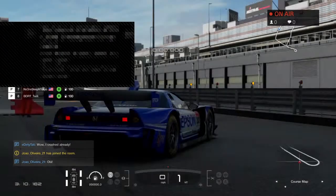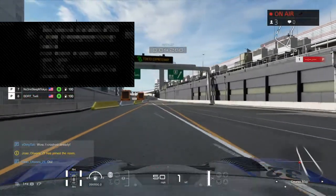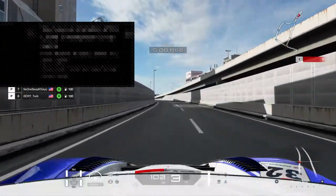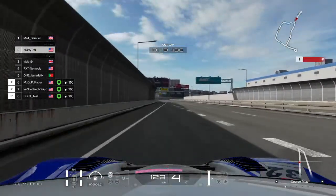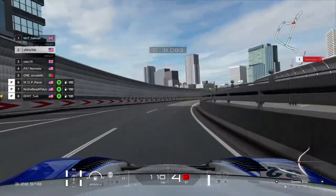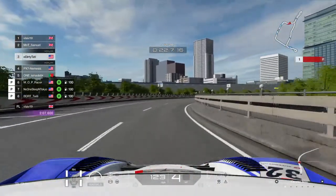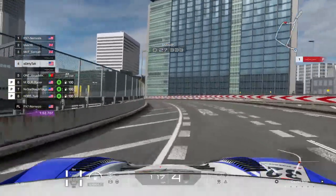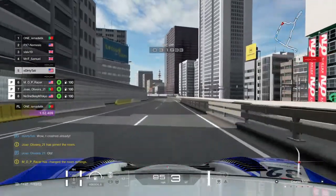There we go. We got Joao joining the room. Joao was already in the room, so I wonder if maybe they did get stuck. Anyway, heading down out of the pit lane. Pit lane here is weird. It's in the middle of the lap. It's not like on the start-finish straight, how you would expect in most places. Got a very fast, curvy section here that I'm not sure how to take in a GT. In one of these cars, we'll figure it out.